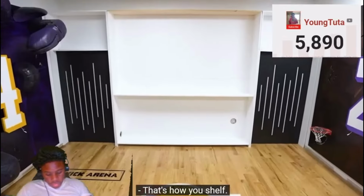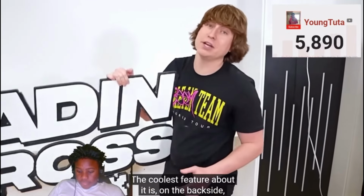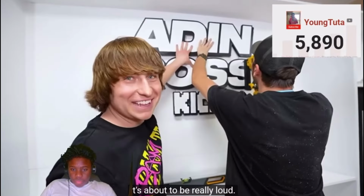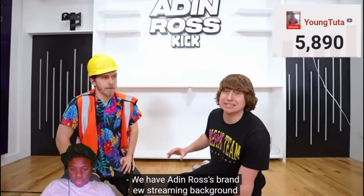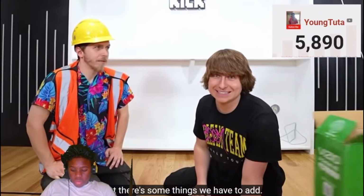That's how you shelf. We have this Aiden Ross sign right here. The coolest feature about it is on the back side, we loaded it with expensive LEDs, so it's gonna pop. It's about to be really loud. It's not funny. We have Aiden Ross's brand new streaming background looking absolutely incredible, but there's some things we have to add.